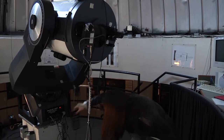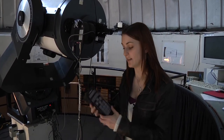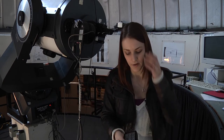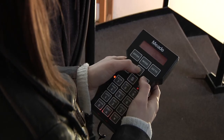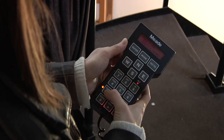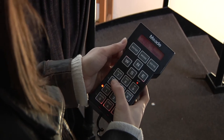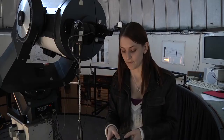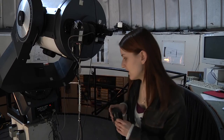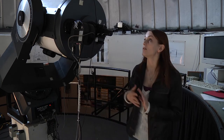So after that, in order to point the telescope, you'll have to use this hand paddle. This is to move the 40 centimeter telescope. So there are four directions you can move in: north, south, east, west, and the telescope will move accordingly. There are also four speeds that you can move at: slew, find, center, and guide. And as you press the buttons, you can see that a light appears and the telescope moves much slower, much faster.